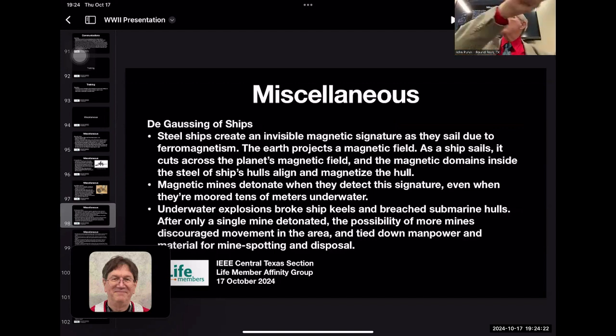Degaussing of ships. We talked about the magnetic mines. Well, any ship that's made of steel will create its own magnetic signature by going through the water, basically passing through the Earth's magnetic field. It induces a magnetic field on the hull. Because of that magnetic field, you could build a mine that was looking for magnetic fields, and then when the ship went over, you could explode it. And the Germans used that. So what the British came up with was degaussing the ship, putting a copper wire around the hull of the ship to reverse the polarity and eliminate the field that was on the ship.